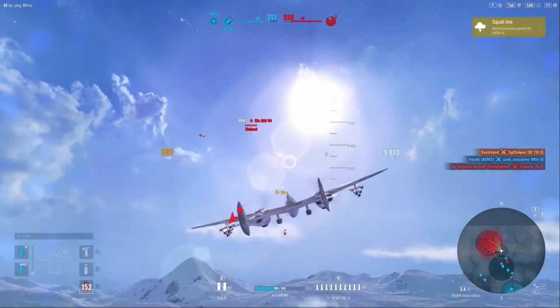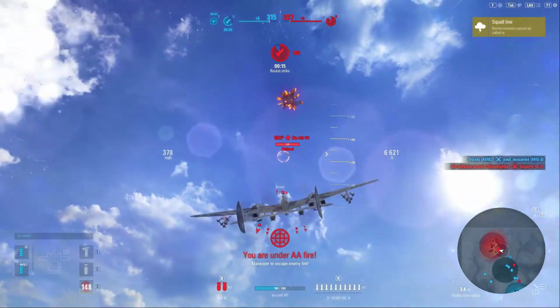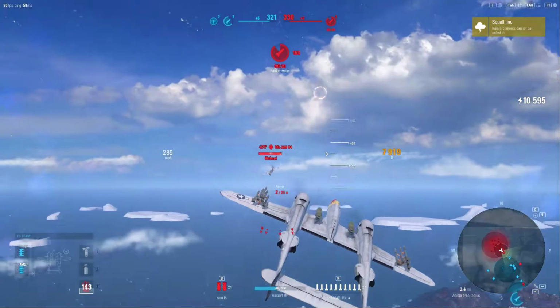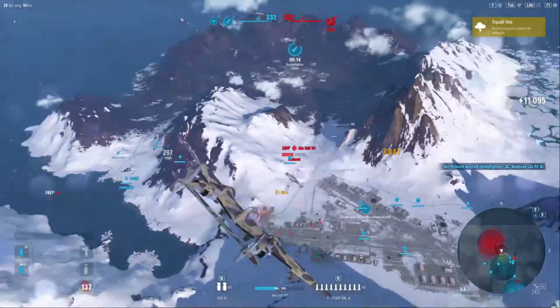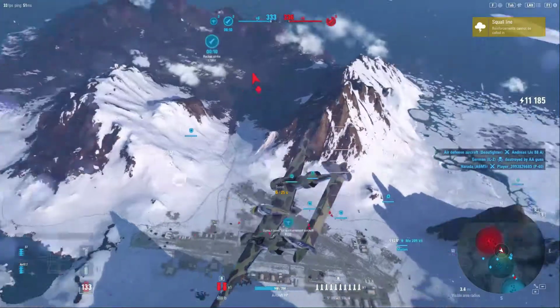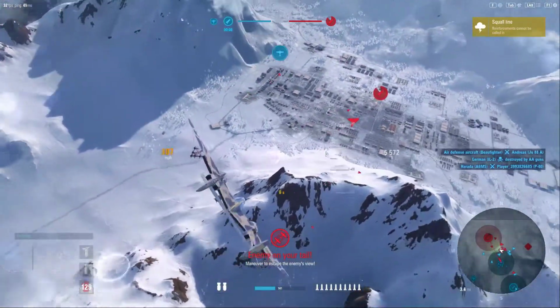Whoop, what do we got? Up high? Okay, I'll go up high. This is where I live. His maneuverability is lacking up here. Stern chase, I can do that. But we're going to disengage now because he's got friendlies with him. I am going to go after this. Whoop, they are on me.